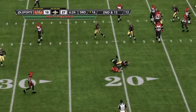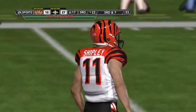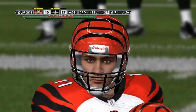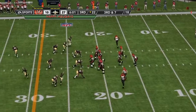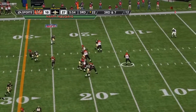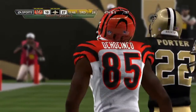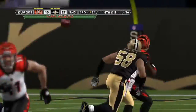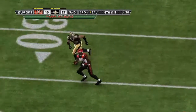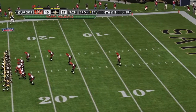Looks left. Here's a short pass. He's wrestled down right around the 22-yard line by Shanley. Shipley picked up 6 with that grab. And 3rd down now. They'll need 7 to convert. Dumps it out left. The Saints were flying to the ball on that series. There's no way they were going to let them get a first down. Fourth down. The Bengals lining up to punt.